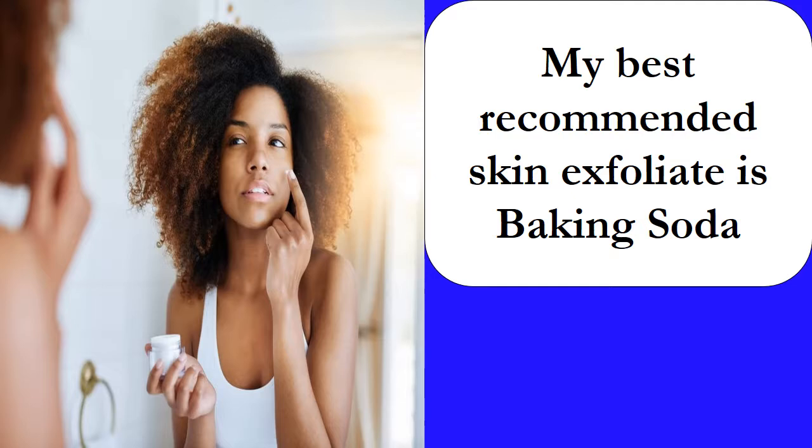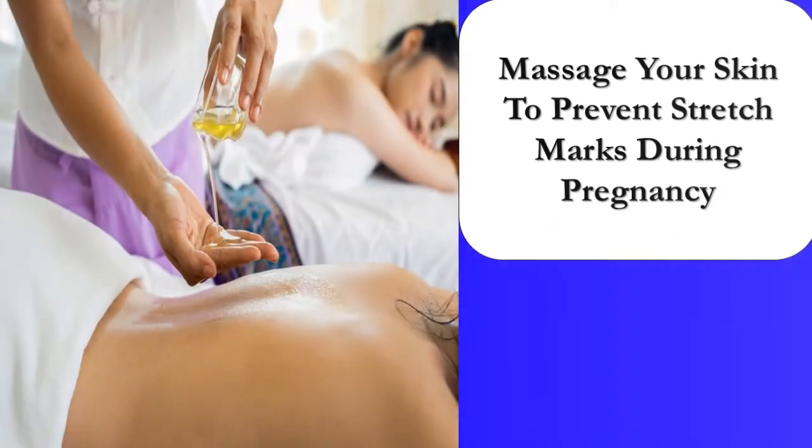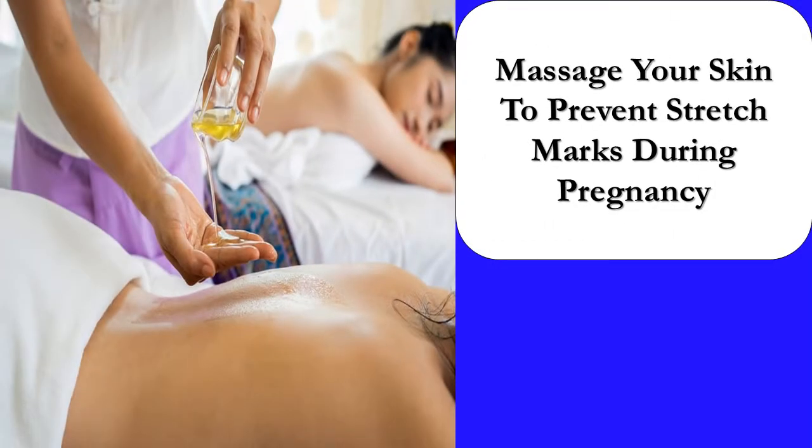So you begin with the baking soda, apply it in the shower. You can apply it on your face, on your thighs, on your stomach, all those parts that are prone to stretch marks. And after exfoliating your skin, then you can go on and apply the creams. We all know that the creams tend to prevent dead cells from forming. Exfoliating removes the dead skin cells, and it also ensures that new cells grow, and this is really so good in keeping stretch marks away from your skin.